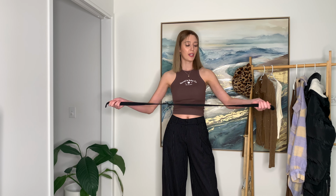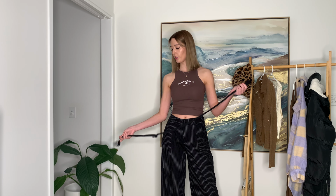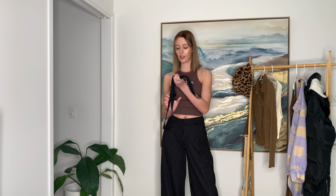The pants do feature some belt loops, so if you wanted to wear a belt with it, you absolutely can. And the pants actually come with this buckle, I don't know what you call it, but I feel like these are things that you have on school bags. It's just this really cool fabric belt.